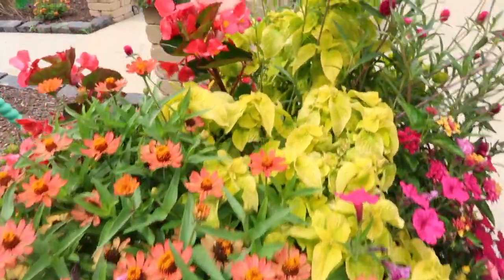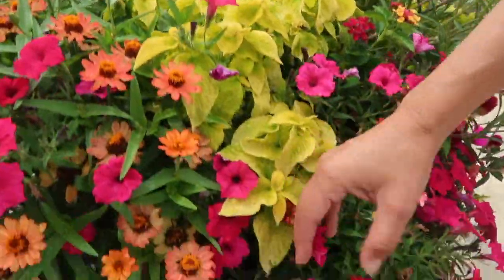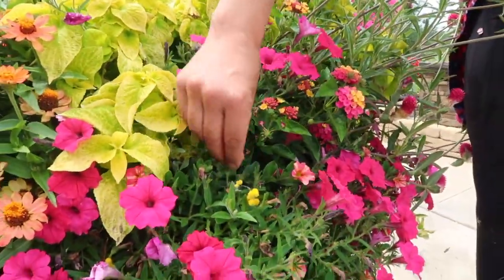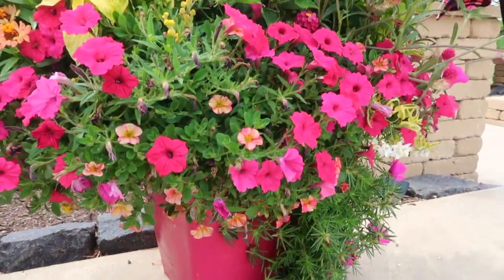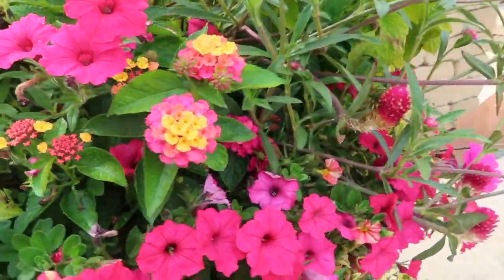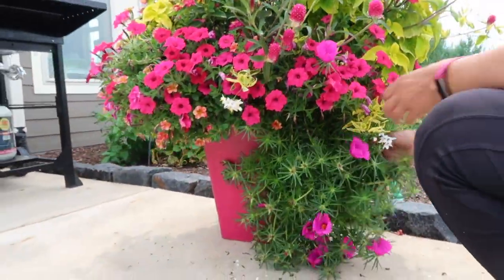I have a big begonia here, which takes full hot sun. The Trailing Vista Fuchsia Supertunia. This yellow I'm peeking through is Flambe through Proven Winners. I have the Tequila Sunrise Superbells, also down here. The Lantanas, which are obviously my favorite. And I have down here the Samba Rose Portulaca.